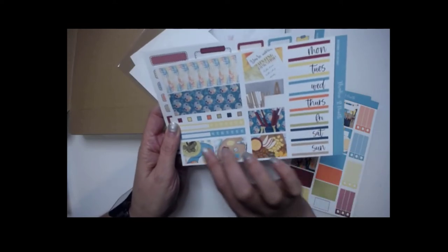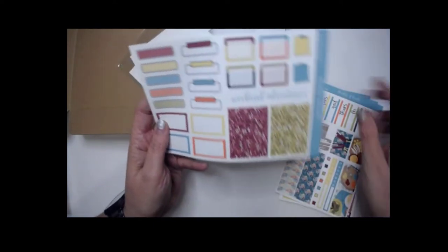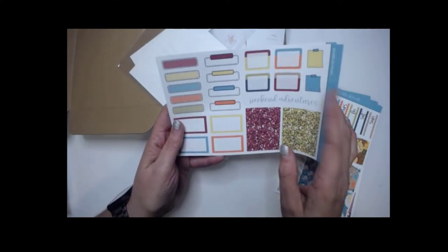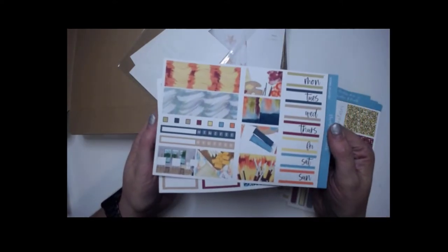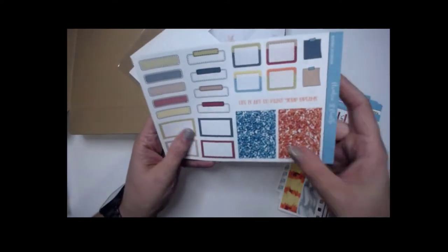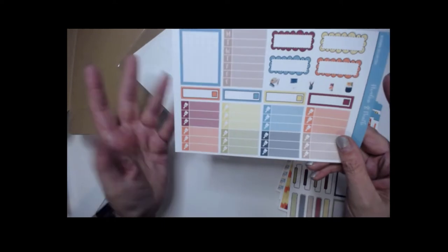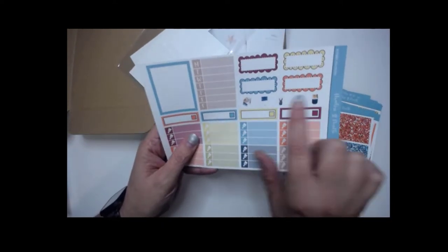Yes. See, these are like full box. And then you've got glitter headers and your weekend banner. And you've got your boxes. And again. And then your glitter headers and your checkoffs. So, yes. And just a little bit of deco. Love this kit. Love it.